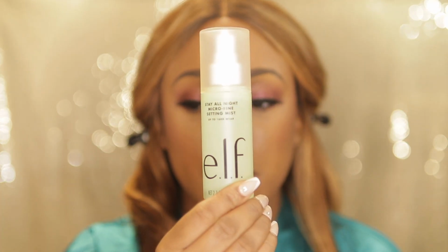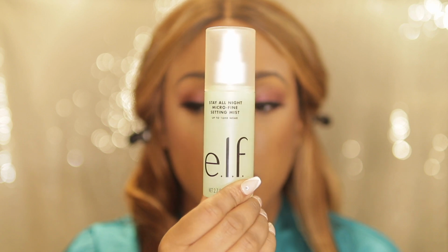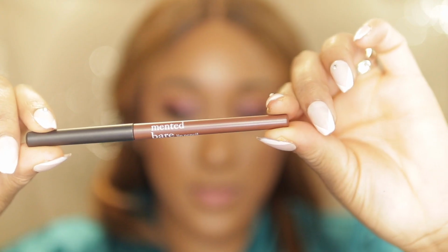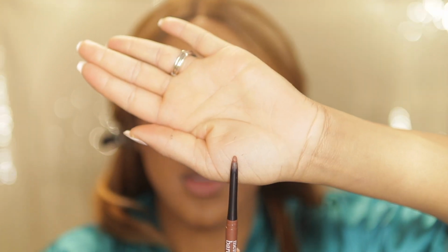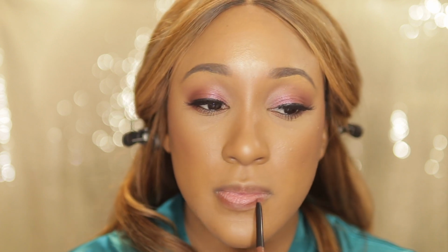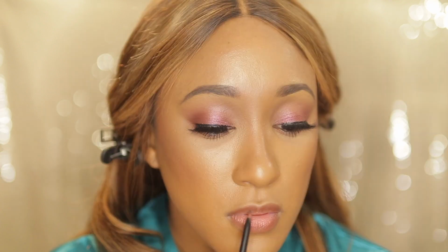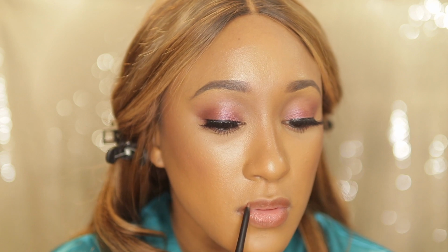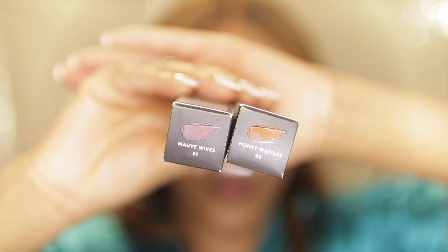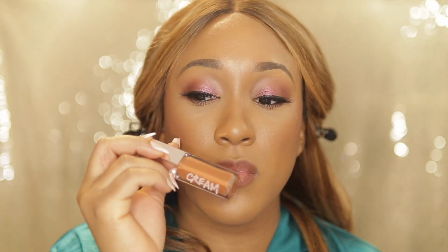And she is getting her spray that she sprayed on her after she does her makeup. And that is her lip liner. She puts it on her lips before she puts her lipstick on. And she puts it on top of her lips and on the bottom. And then she puts her lipstick on after she puts her lip liner.